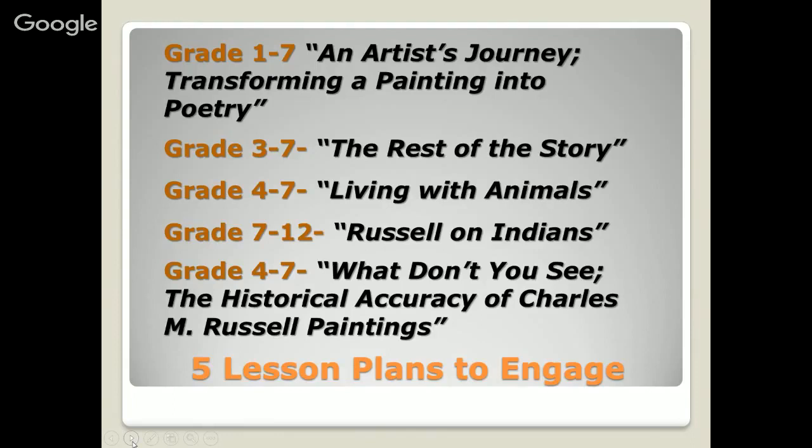And then Living with Animals, it talks about Russell's relationship with animals, and not only domestic animals like horses and cattle, but also the wild animals, the deer, the elk, and it's a great opportunity to again learn about the natural world through paintings.